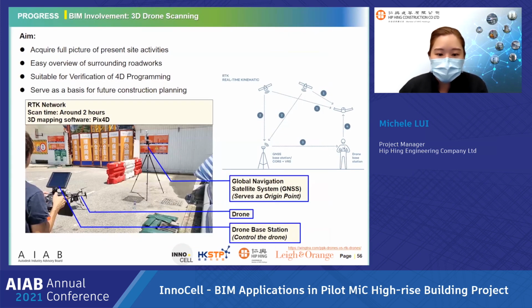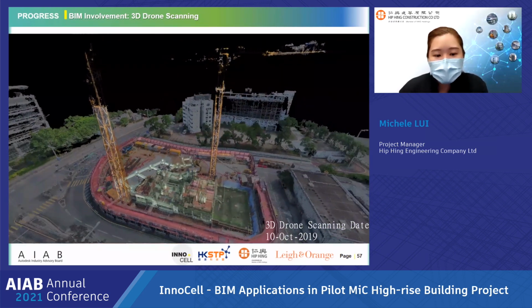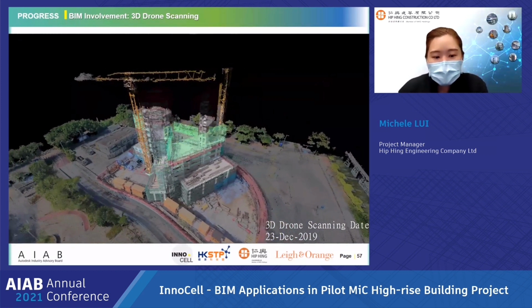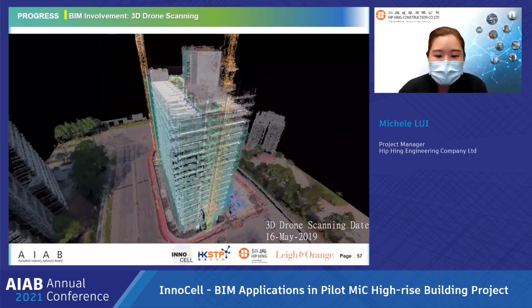Other than the traditional application of drones, which is to take aerial photos and videos, we also adopt 3D drone scanning by combination of thousands of photos into a formation of photogrammetry. The advantage is that full perspective site views are shown clearly, and any site areas that might hinder MiC module lifting operation could be spotted. Besides, the scan model can be merged together with the design model in order to better understand the relationship between actual progress and upcoming works.